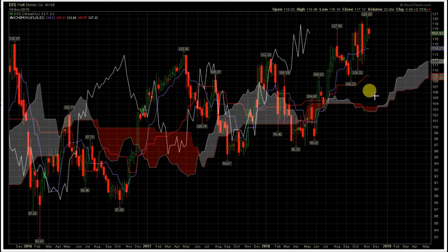So the second indicator is price is trading above the Tenkan-sen, which is the 9-week midpoint moving average. That is bullish and continues to be bullish until there is a breakdown.